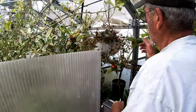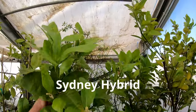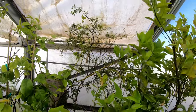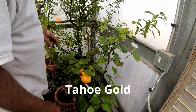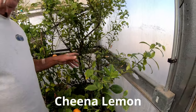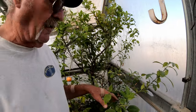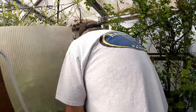Let's see. Sydney hybrid. Yeah, that's a pretty rare one right there. It produces every year. Tiny little leaves, lots of thorns. And this is Tahoe Gold, I believe. Mm-hmm. That's a China lemon there. I used to get seeds from a lady in the South Pacific. China lemon came in from her. Malanga lemon came in from her. So there's probably stuff in here that most people have never heard of. Yes. All right, I guess we can duck down and go under here.